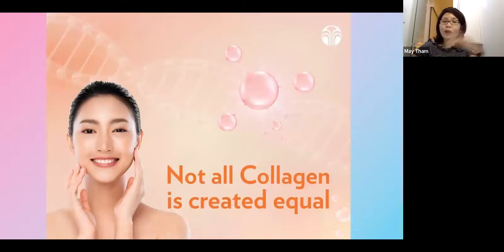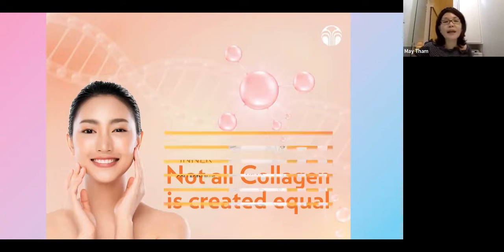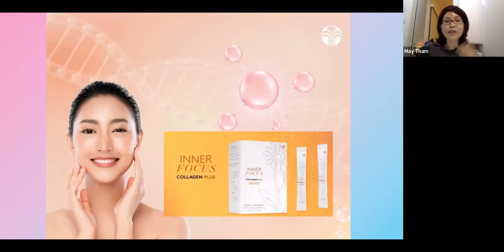But do you know, not all collagen is created equal. When it comes to collagen, there are different types of collagen, right? They come in different forms as well. It can be liquid, powder, pills, okay? Or even jelly, different preparation types, and also different sources. It can be from marine or bovine, okay? And at this juncture, I'd like to introduce you to this collagen drink, okay? Powder form, you just have to mix it into a glass of water, about 150 ml, and it's called the Inner Focus Collagen Plus.